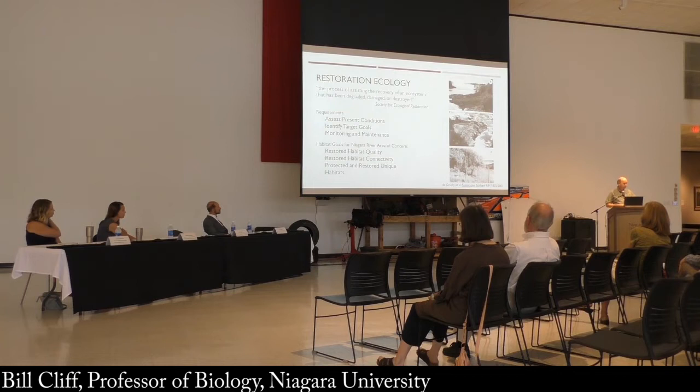any restoration effort. And then lastly, I think we should look at the goals in terms of thinking about the gorge. These are goals that the DEC identified for the Niagara River area of concern. And they said there are three things. We need to restore habitat quality, and we may consider that in light of the degradation that has occurred either through human activity or through the introduction of invasives. We need to think about habitat connectivity. Now, connectivity in that sense refers to the fact that you have habitats that are connected in healthy ways.